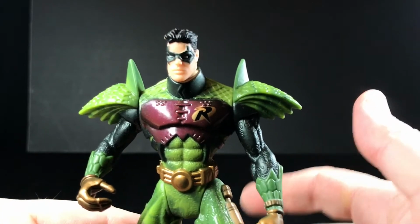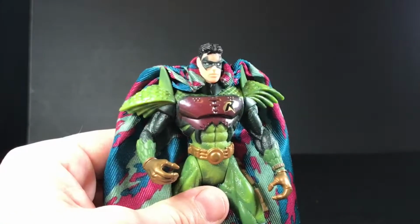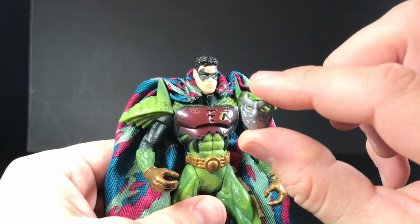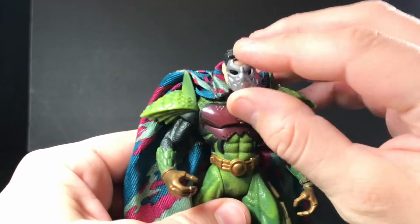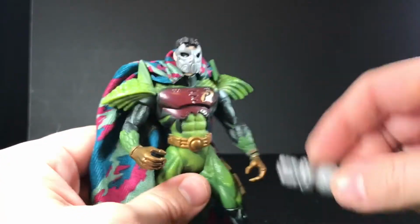But I think in this line, a lot of these Robins are like, wow, this Robin's pretty cool. So like I said, Robin comes with 2 weapons, and he comes with this cool face mask. I guess that's to protect him from poisonous plants. There you go. That's pretty cool looking.